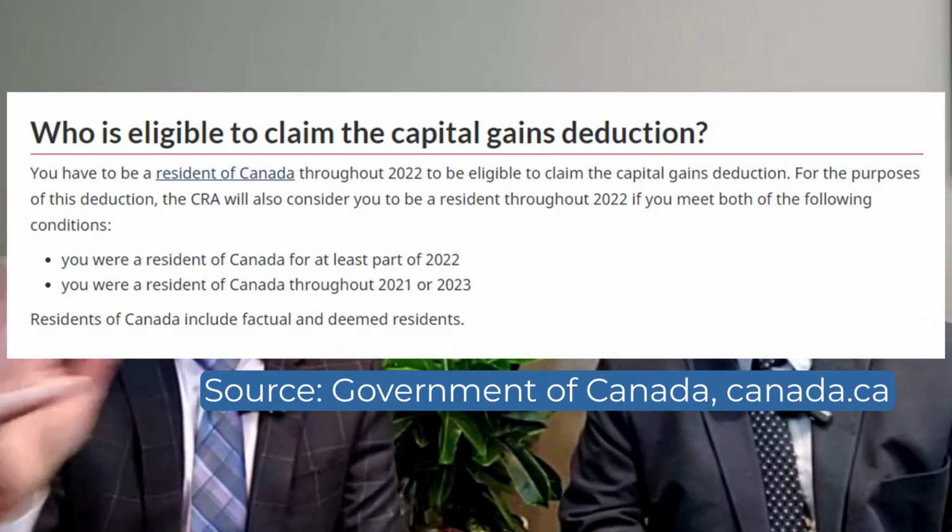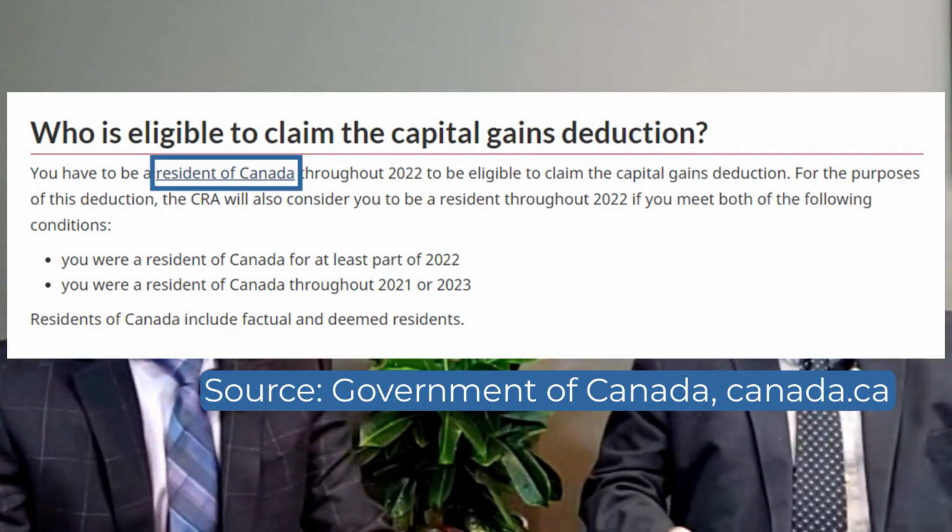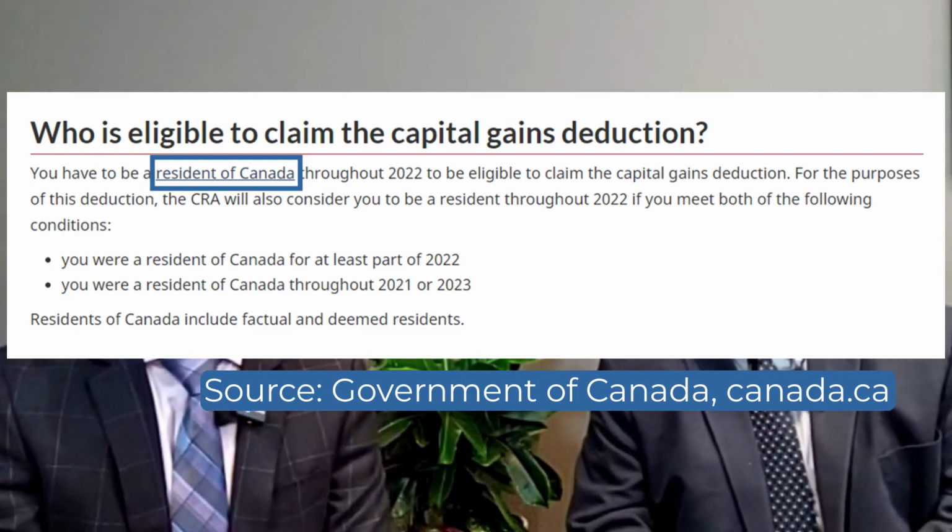So we'll have some text here from the Government of Canada website. You have some definitions there, but the simple version, eligible means you're a resident of Canada. That's the big one. As long as you are a resident of Canada, there are some stipulations around how that works, but you do qualify for the lifetime capital gains exemption, and you can use this. And remember, this is shares more of a private company. If you're running your own business, things along those lines, you will qualify for this.